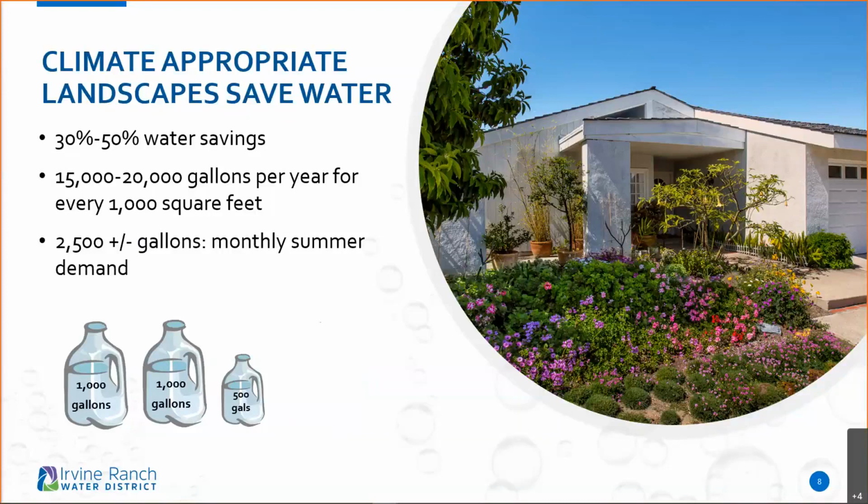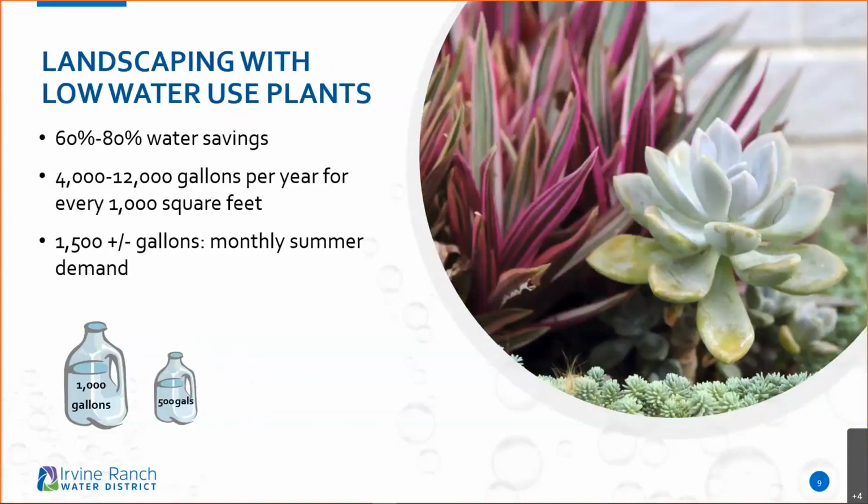Most of us, if you have a shrub bed or a planter bed, most of the plants utilized in landscaping nowadays are what we call medium water use plants, climate appropriate. Our grass areas are really the areas that utilize most of the water. If you have exotic species, tropical plants, those can be categorized a little higher than medium water use, so be conscious of that type of plant material as well. When we go to low water use plants, we're talking about 60 to 80% water savings, 4,000 to 12,000 gallons per year, and about 1,500 gallons, plus or minus, during the month.